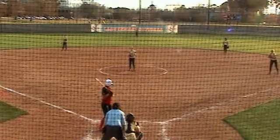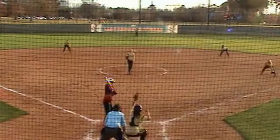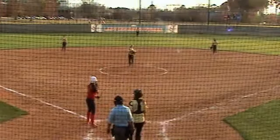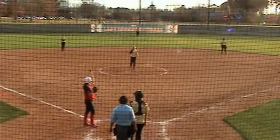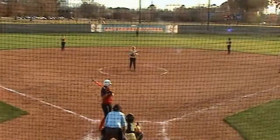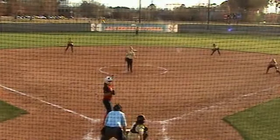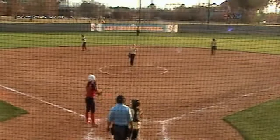Watterson today is 0 for 2 in game 2. She was 1 for 3 in game 1. That's a little high. 1-1 the count. Watterson starting the day hitting .467. She now has 43 hits on the year, which is in the top 30 in the country. Her 32 runs batted in, top 30 in the country. That pitch is outside. 2-1 the count.